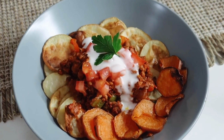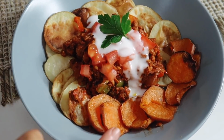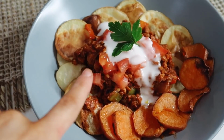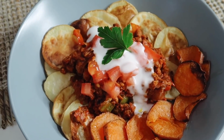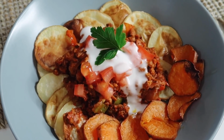Made up some Mexican for dinner with what I already had at home. So I just made some potato and sweet potatoes in the oven to make them kind of crispy chips, and then I did some vegetarian mince, which is by the brand Quorn, and mixed that with onion, mushroom, some spices, capsicum, and tomato.